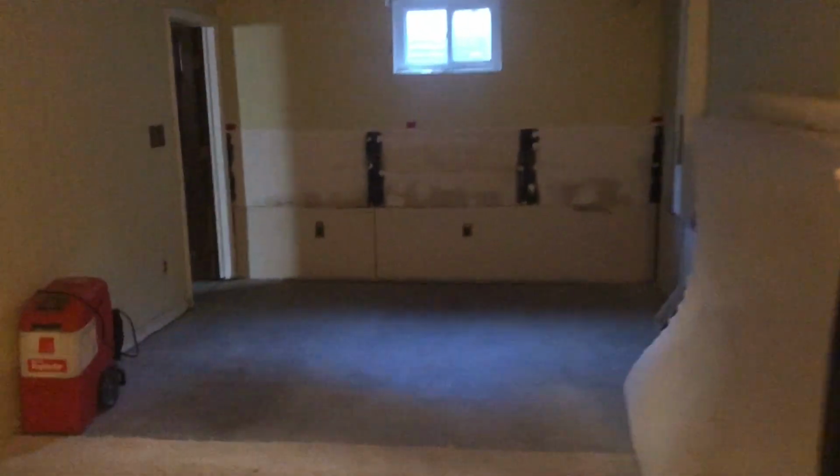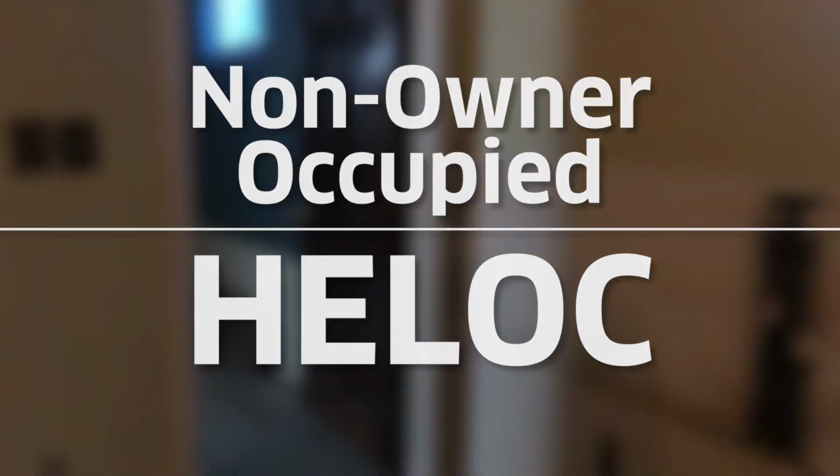Oh, you got a basement too. Yeah, there's a basement. I want to finish it. Add a 5th bedroom. So this will be a decision based on whether or not we choose to sell. Chances are we'll be pulling a debt weapon out of this. Get a non-owner occ HELOC. Take the HELOC and put it into some new projects that we're working on.